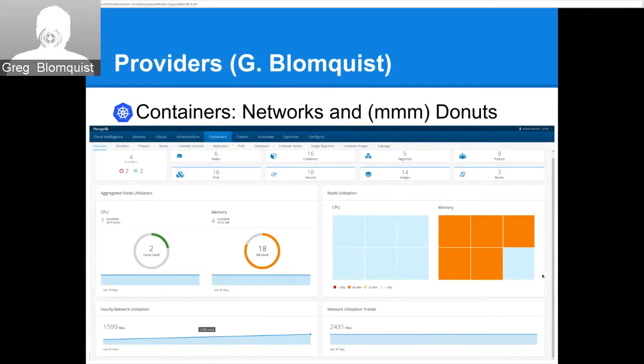So in addition to seeing a ton of great fixes coming from the container management team, we also saw some cool visualizations. At the bottom of this screenshot, you can see the network trend graphs. And on the left, you can see these new donut charts. Donuts. I really like how the container management team keeps pushing forward with new ways to visualize data. I think that's really cool. So jump to the next slide.